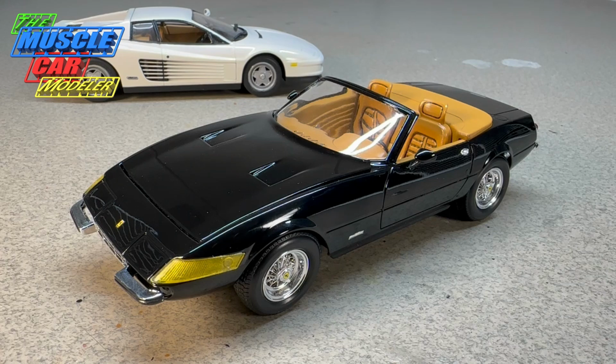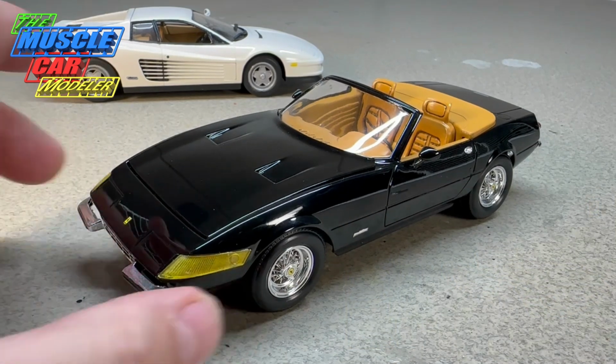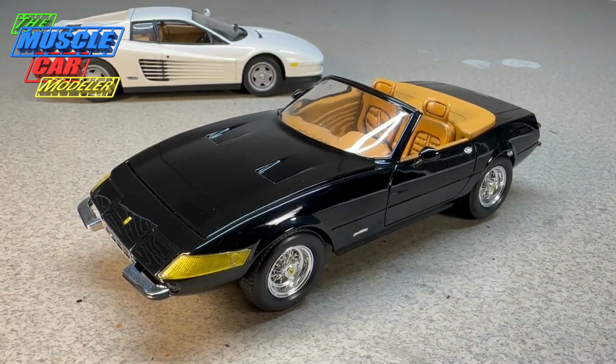Now, I do have one of the Fujimi Enthusiast Series ones of this kit, and as I do like the Spyder, I'll eventually build that as well, but that one's got probably 4 times the amount of parts this one has. But anyway, still a fun build, and I hope you guys enjoyed it and enjoyed the history and some of the stuff I dug up on the car.